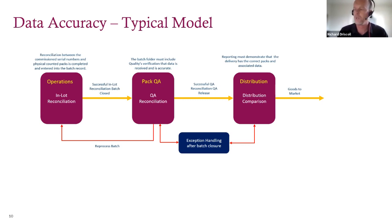After QA, it goes through our QA release process, and then the product is allowed to be shipped. Then it goes into your distribution system, starting at the warehouse and then all the way through to the patient. So in this area, you need to have accurate reporting to demonstrate that your delivery has the correct packs and associated data. And as I said, with aggregated systems, you can scan the pack and make sure that your data is accurate all the way through. But you do need to have these comparisons all the way through the supply chain, through to the goods to market.